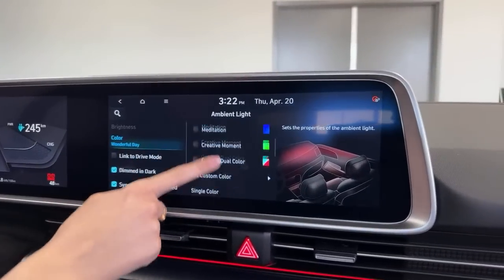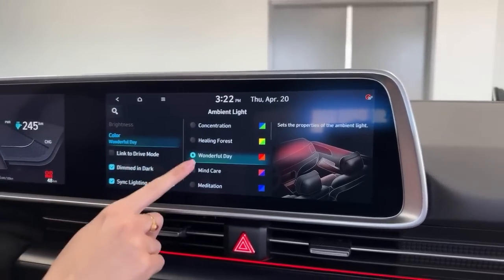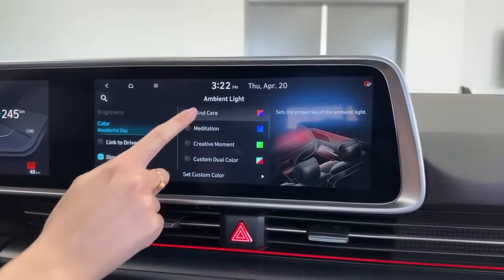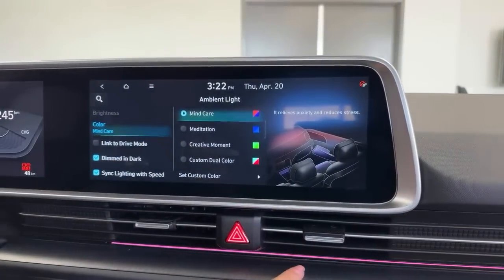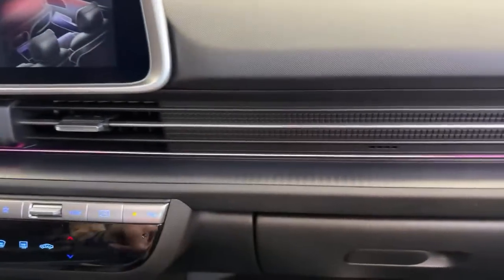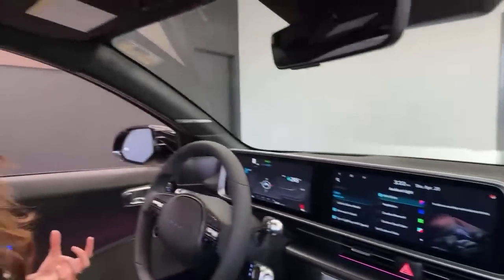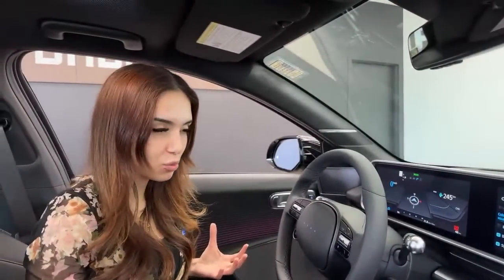So under color, we can choose our color theme. These are some of the ones that Hyundai comes preset. So I have Wonderful Day on, because that's what it is. But you know what? I think we need a little bit of mind care. So you'll see the lights change to a more pinkish tone. And then by Mike's foot over on the right, we have a purple tone. So pink and purple. Oh, cool. Isn't that wicked? Look at that. And this is during the day too, guys. So mind you, at nighttime, this will be much, much, much more noticeable.